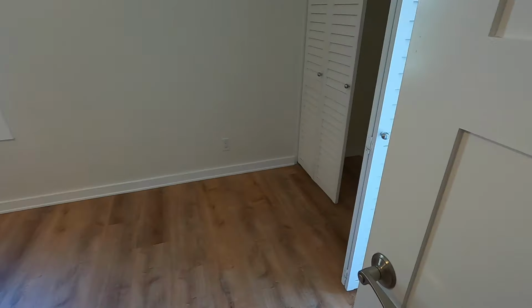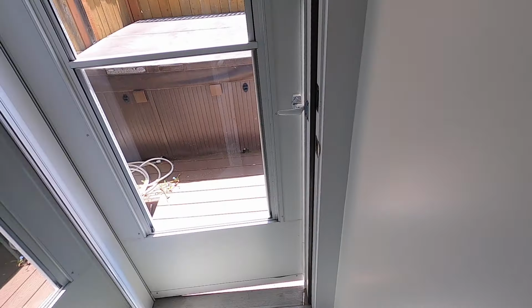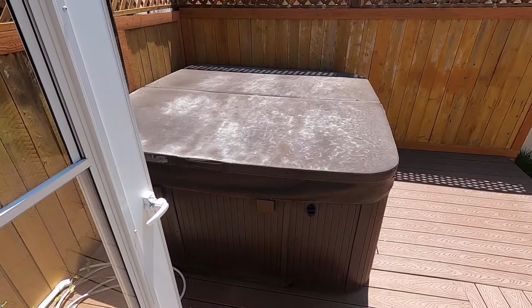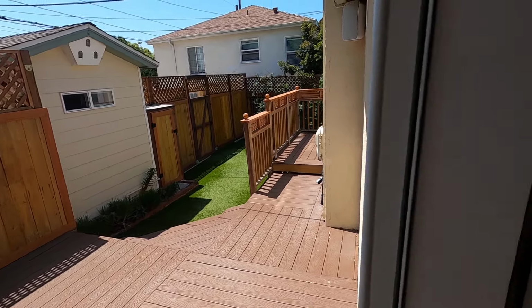And then finally, here's the second of the back entryways. And this one actually leads right out to a little jacuzzi hot tub area. Really nice. And then back there is the entry into the kitchen.